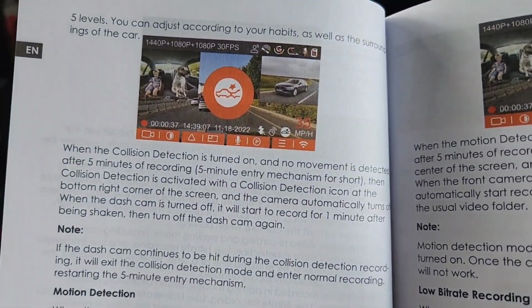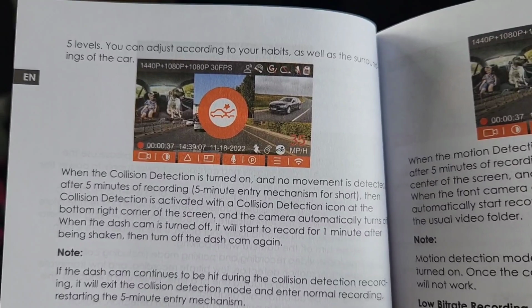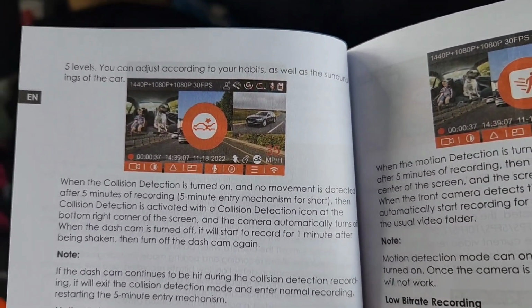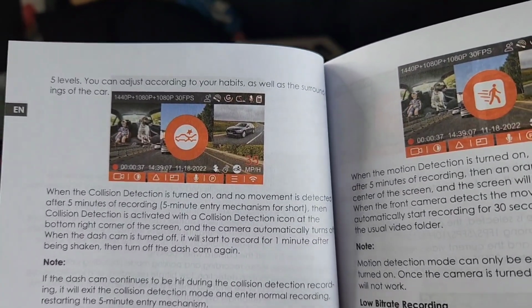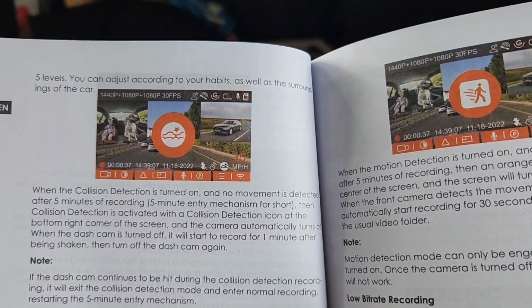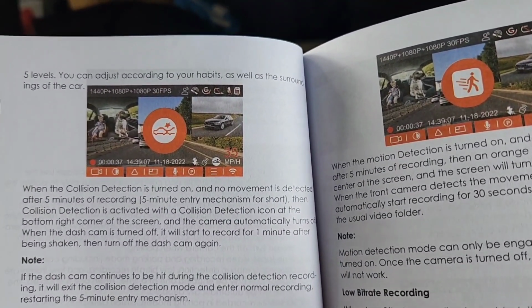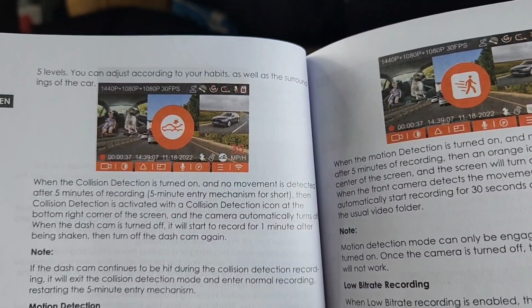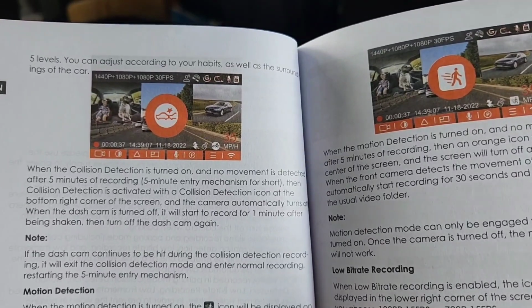This is one feature that I'm super excited about. It's the collision detection. It says when it's on and no movement is detected, after 5 minutes of recording, it'll automatically turn off. And then it will start to record for a minute after it's being shaken and then turn off again.